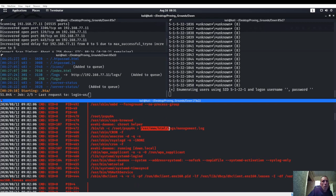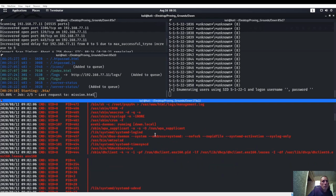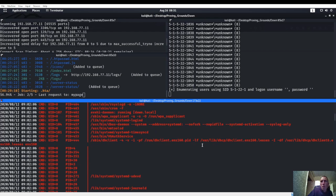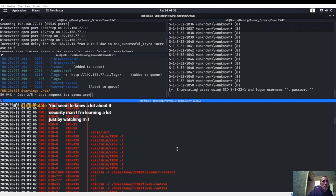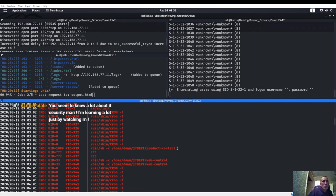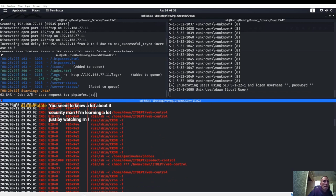So we do have var www html logs management.log, which is what we literally just downloaded, right? Run WPA supplicant. It's pretty funny. They're doing something with a wireless, like right there. They're getting a DHCP address. Cool. And that's about all that I'm seeing in here. Web control. And then I got these two names. Am I supposed to brute force those two names? Dawn is a user. Oh, what do we got here?